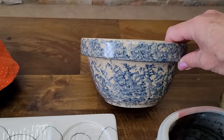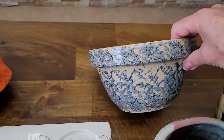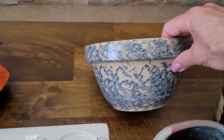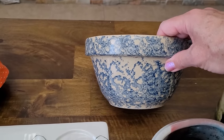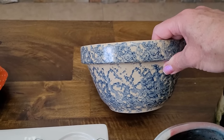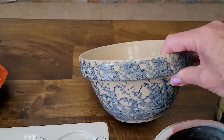Nevertheless, it's a beautiful piece. You could use it for display. If you have, again, a blue and white kitchen, pop it on a top shelf with some fake fruit in it or a plant in it. No one's any the wiser. And it is a stunning, stunning piece that is really quite expensive in perfect condition. I've seen them go between $30 and $70. For this one, I am going to ask $22.